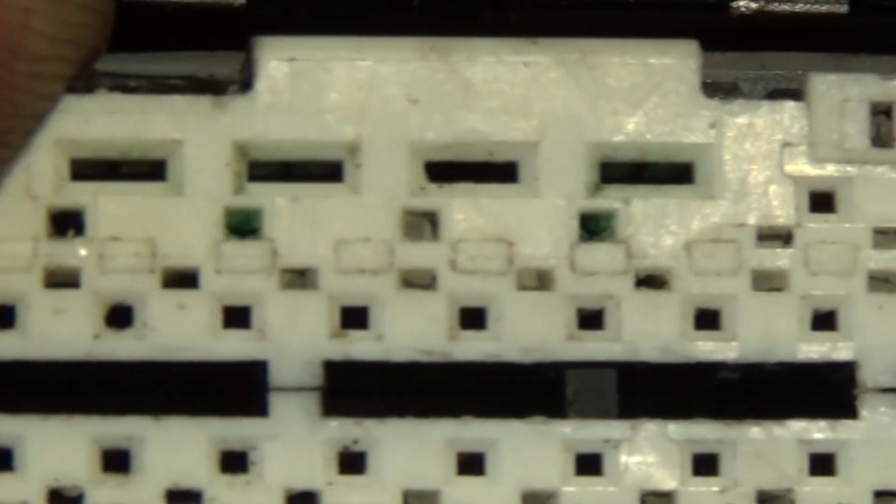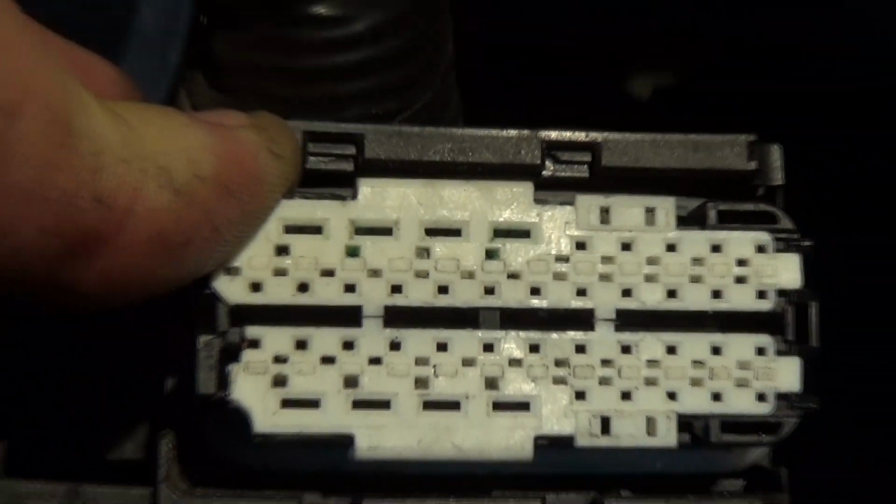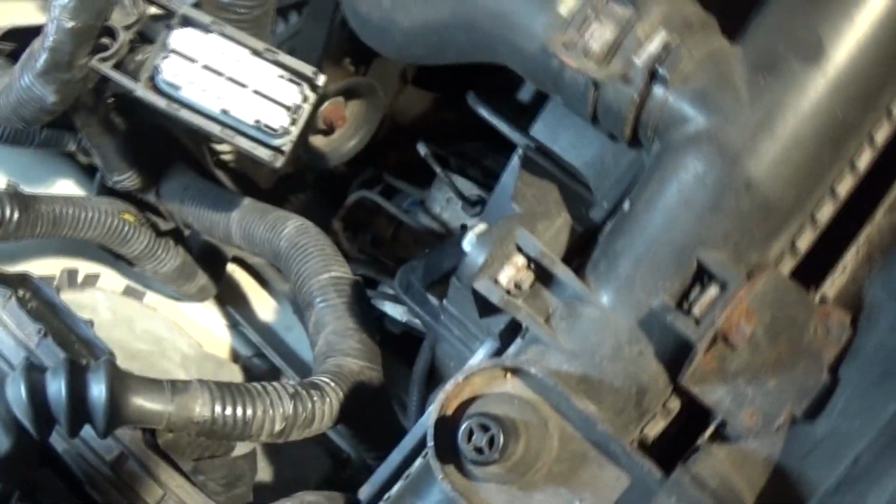So those are powers and grounds. These smaller ones, those are solenoids and stuff, but you can see these two. See that corrosion? That's my problem right there. Now the question is how I'm going to clean it up. These are so small.